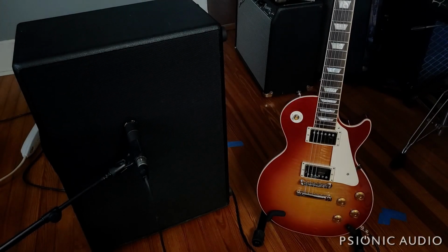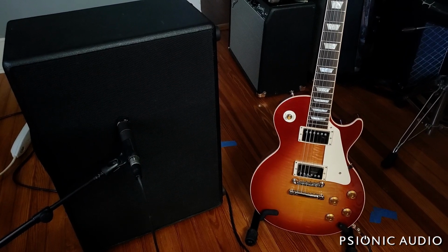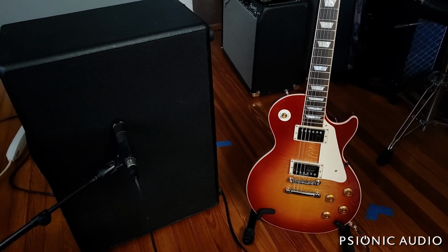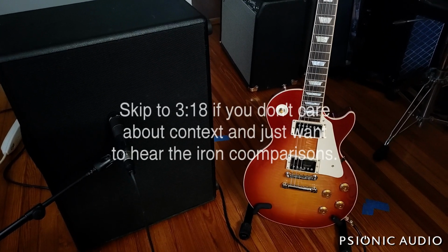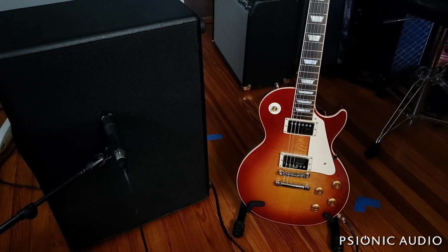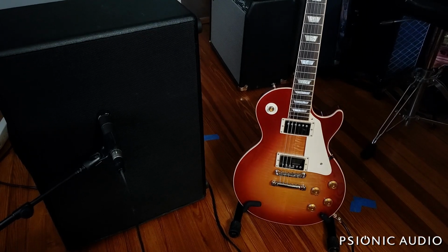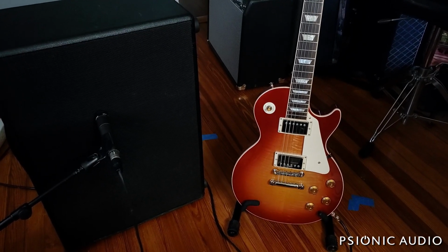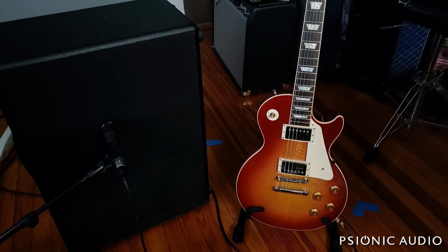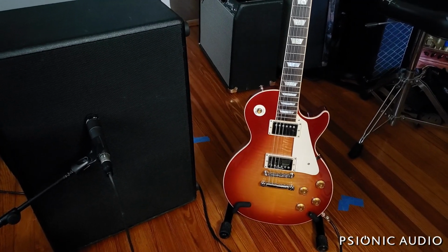All right, after doing round one of the Woden versus the Albion Alpha Transformers in the '63 AC-30 with the Strat, it seemed very clear that the main differences were in the mid-range content and how the tubes were pushed, the amount of compression and overdrive in the output section varied a little bit. So I thought what makes sense is to go from the Strat to the Les Paul, because you want mids, you want breakup, you want compression.